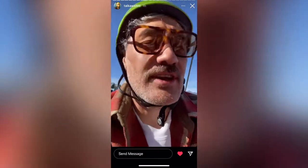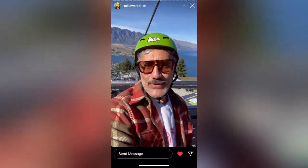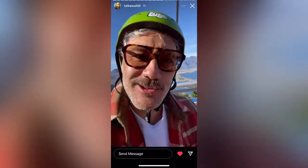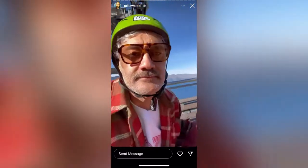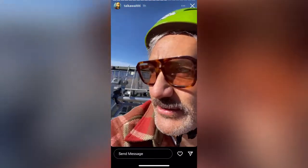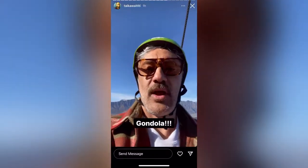That was a luge! Now we're on a gondola! Whee! I'm on a gondola! G for gondola! What a gondola! How do you like that luging? You enjoying that luging? So enthusiastic. They just love life, my two little cherubs.